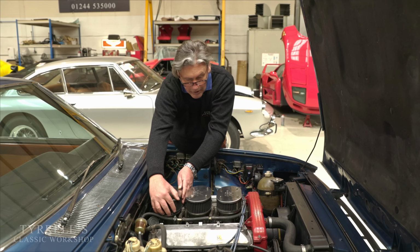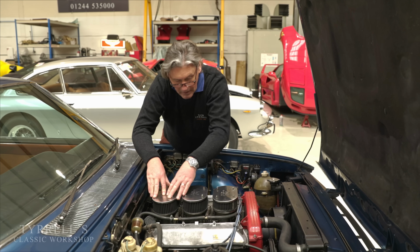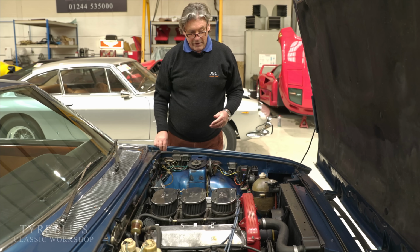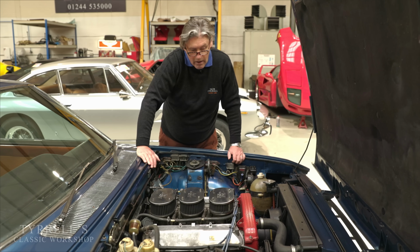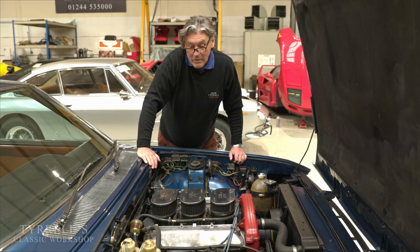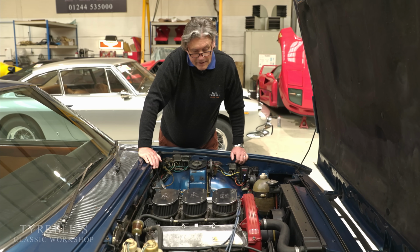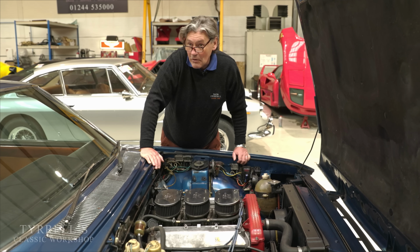It doesn't quite work like that in practice, but we've certainly made a big difference to the power that this engine produces, and I expect Mr. Croft worked his magic a bit inside as well. But it will be very interesting to see how this car performs on the road, and very interesting to see what it sounds like. So let's go and do that.